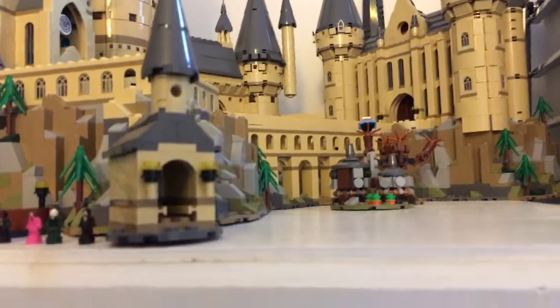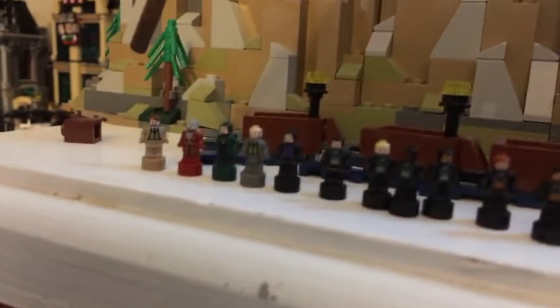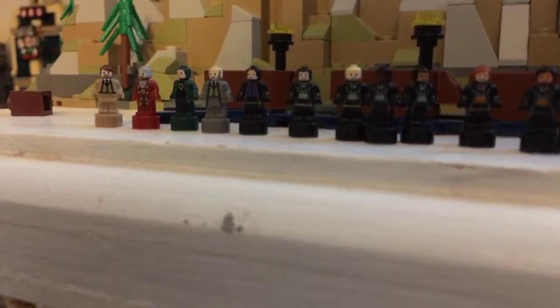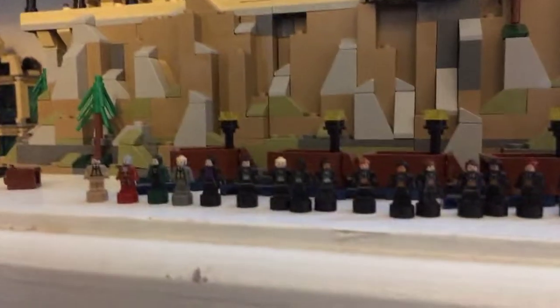Now, secondly, we shall get on to the micro figures. There's a buttload of minifigures here, so let's start off at the end. I'm just going to list these off. First up here, we have Remus Lupin, Albus Dumbledore, Minerva McGonagall, Argus Filch, and Severus Snape, the five main people that actually work at Hogwarts School of Witchcraft and Wizardry, which are the only teachers. Everything else is a student and a few bad guys.